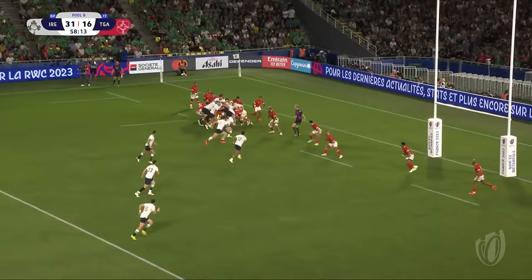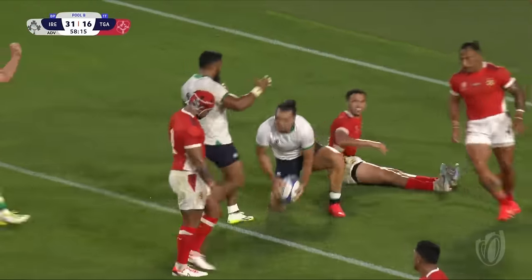Herring denied earlier. There he is with the ball. Advantage. At the back, still going. They've got the penalty advantage. Casey to James Lowe.